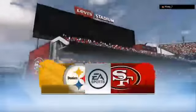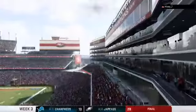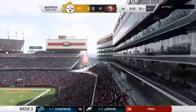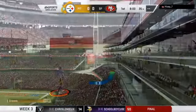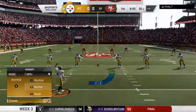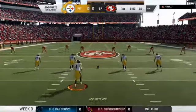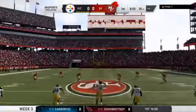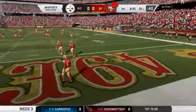The onset of fall weather, Coach, certainly a welcome occurrence for folks in Silicon Valley, and we've got football on a gorgeous day here in Santa Clara as we are situated at Levi's Stadium. The scene a few moments ago, here it is. It's unlike any other in sport as both teams made their way out of the tunnel. These folks are fired up as their guys are ready to do battle between the Pittsburgh Steelers and the San Francisco 49ers.